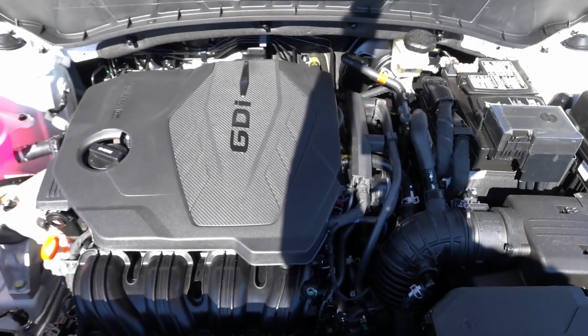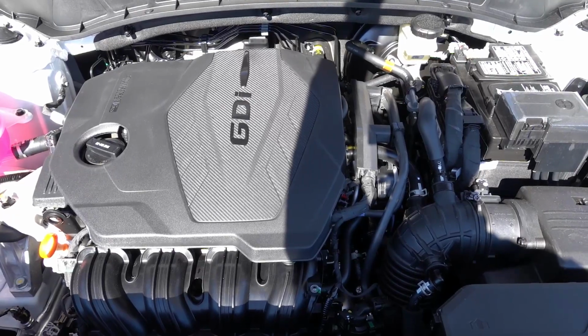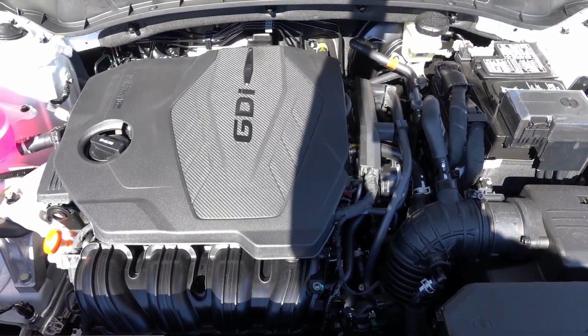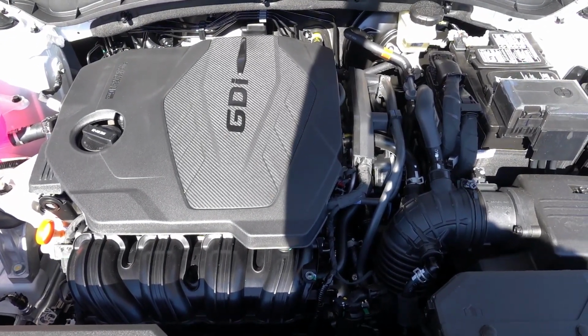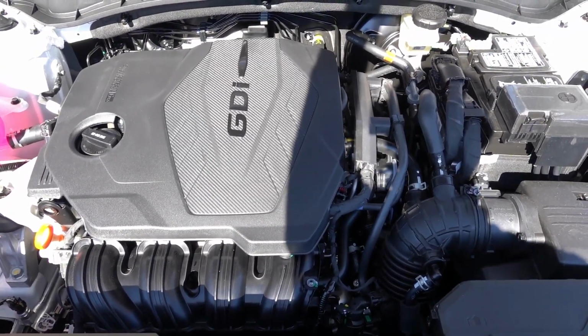So under the hood of this Tucson, you'll find the same naturally aspirated 2.5-liter 4-cylinder engine that puts out 191 horsepower and 181 pound-feet of torque through either the front wheels or all wheels if you option all-wheel drive, paired to an 8-speed torque-converted automatic.